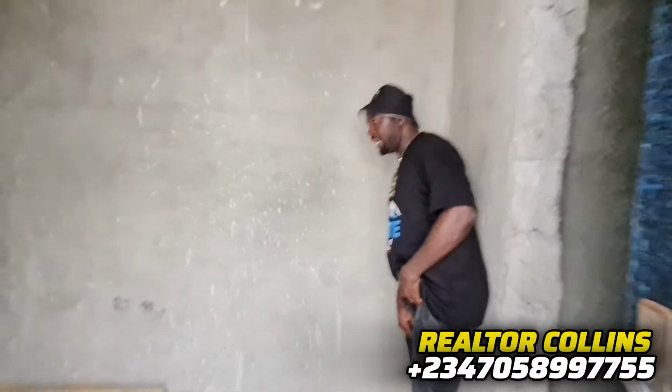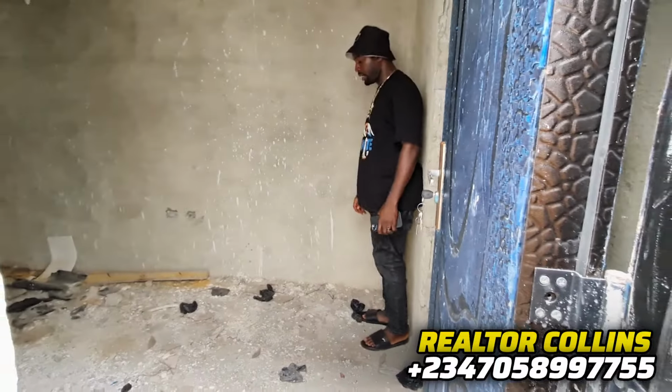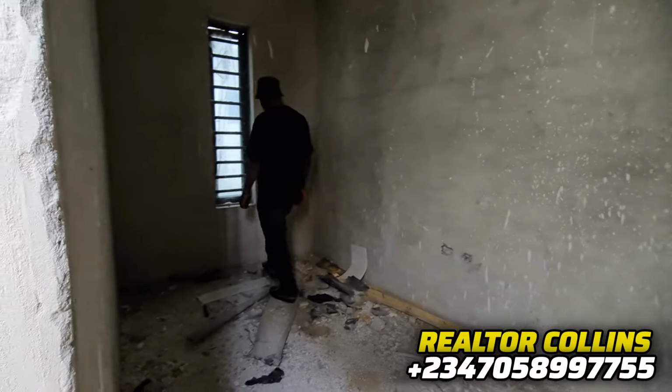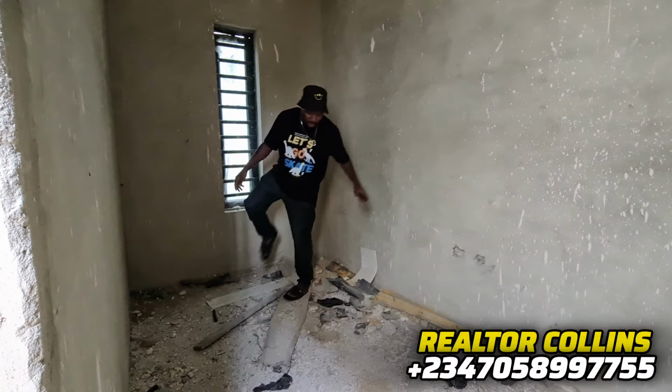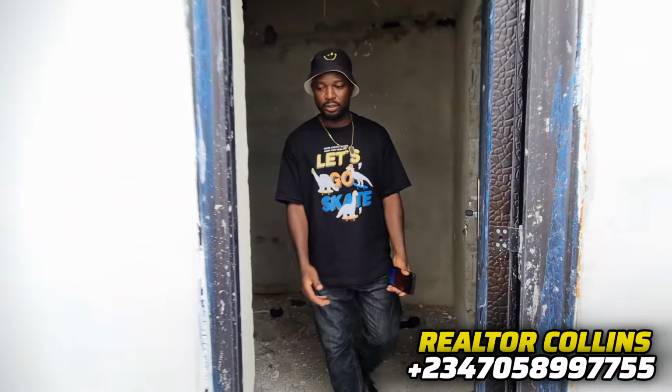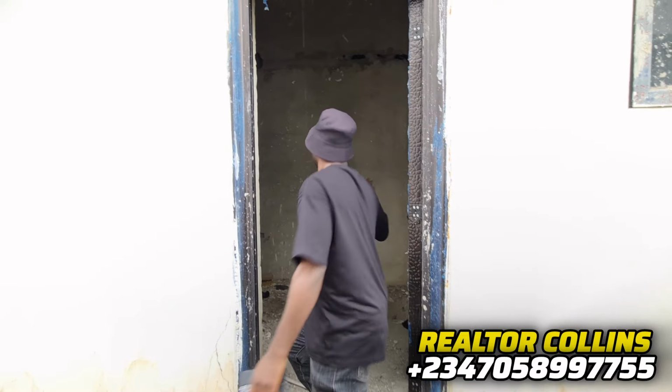If I want to use my steps for the length to the wall, I'll count: 1, 2, 3, 4, 5. 5 and a little, okay? Which means at least it will be okay for maybe house help who stay here, they have to take care of the house, or for a maid, okay? So that's the BQ.